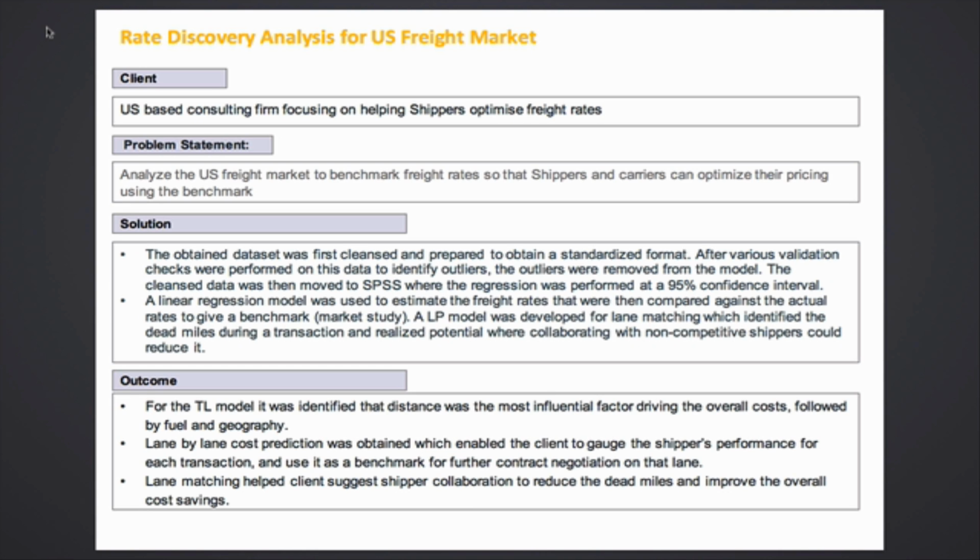Despite these challenges, the rate discovery mechanism does a decent job in accurately predicting the cost for each transaction, which helps in making fact-based decisions for the shipper.